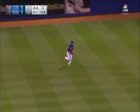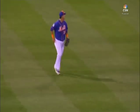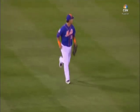Watkins flies out. That'll end the inning. Yasiel Balaguer with a booming home run off Robles, and it's now 5-1 Cubs in the 8th.